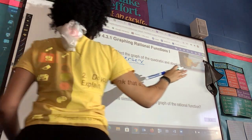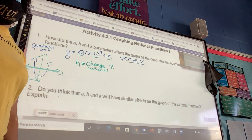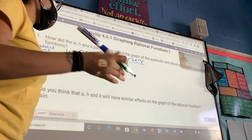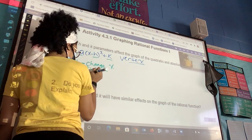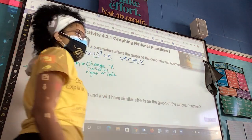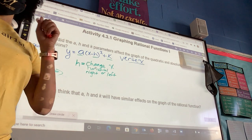What direction is this if I walk this way, if I walk this way? Oh my goodness. This is my what hand and my what hand? Left and right. It went right or left. Left and right. Woo, that was really hard. It changed the direction of the graph by shifting it left or right.